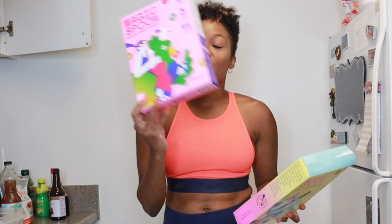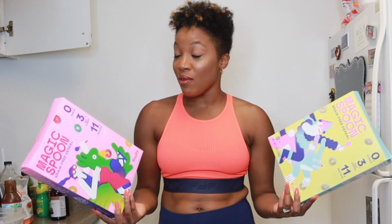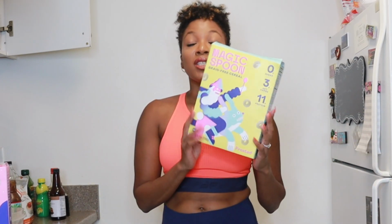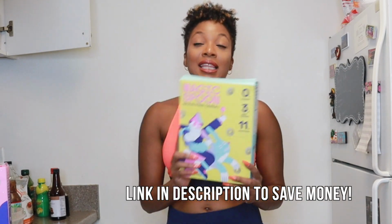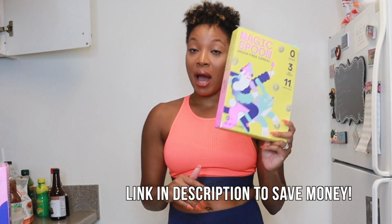This is the fruity flavor. This is the frosted, but they also have cocoa flavor. They have the blueberry flavor. They have a honey nut flavor as well as a cinnamon flavor. I haven't tried the cinnamon or the honey nut flavor yet, but guys, when I tell you, this is so good. This is like my little treat after I get back from the gym. After I get back from the gym, I'm hungry.